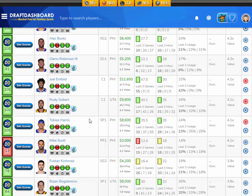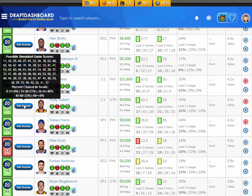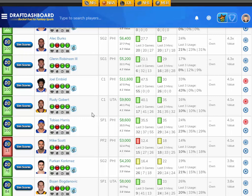Another stud I like is Rudy Gobert, projected at 40.1 fantasy points here tonight. That's 4.1 times value. He's 9,800 DraftKings salary. Let's take a look at his sim scores. A 0% chance to score 15 fantasy points or less. A 21% chance to score 15 to 30 fantasy points. A 48% chance to score 30 to 45 fantasy points. And a 32% chance to score 45 to 60 fantasy points. So I like Rudy Gobert here at 9,800 DraftKings salary.